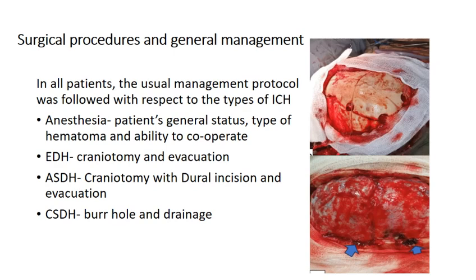The surgical procedures and general management approach, which is the conventional type, was followed for the study period, and in all patients the usual management protocol was followed with respect to the type of intracranial hematoma. For anesthesia, we used general anesthesia depending on the status of the patient as well as the type of hematoma, and we also used local anesthesia based on the ability of the patient to cope, specifically in chronic subdural hematoma. For epidural hematoma, we use the standard craniotomy and evacuation, while in acute subdural hematomas we used craniotomy with dural incision and evacuation, and in chronic subdural hematoma we usually use burr hole and drainage.